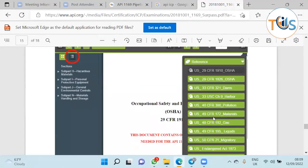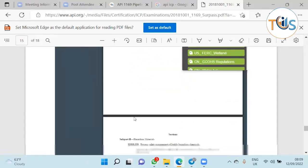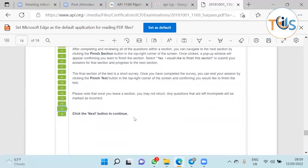And the open book part, there is the list of documents that comes like this, so you should know what each document is about, and you click on that and you can see the sections here, the list of tables. And remember that the search button is disabled. You should have a fair idea where you should find that piece of information to answer the open book question. We have highlighted all the 12 used documents. You can download them directly from API ICP or from our website with the highlighted version. So you know where most of the questions are coming from, and keep referring to that.